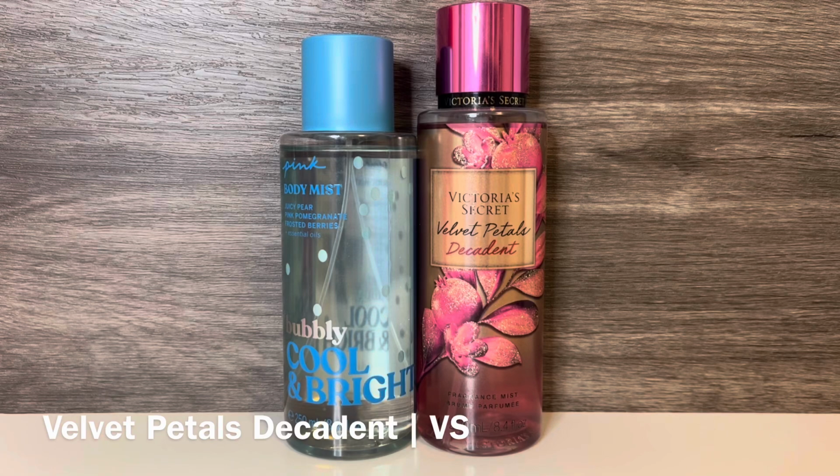And for comps, first I have Victoria's Secret Velvet Petals Decadent, which has notes of rich pomegranate and Arctic berries. And I don't have a lot of scents with pomegranate in my collection, so I pulled what I had. This definitely has more notes than listed, because it is very floral, similar to the original Velvet Petals, and it has a bit of earthiness and possibly some woodiness as well. The fruits are dark and not very sweet, but they're not tart either.